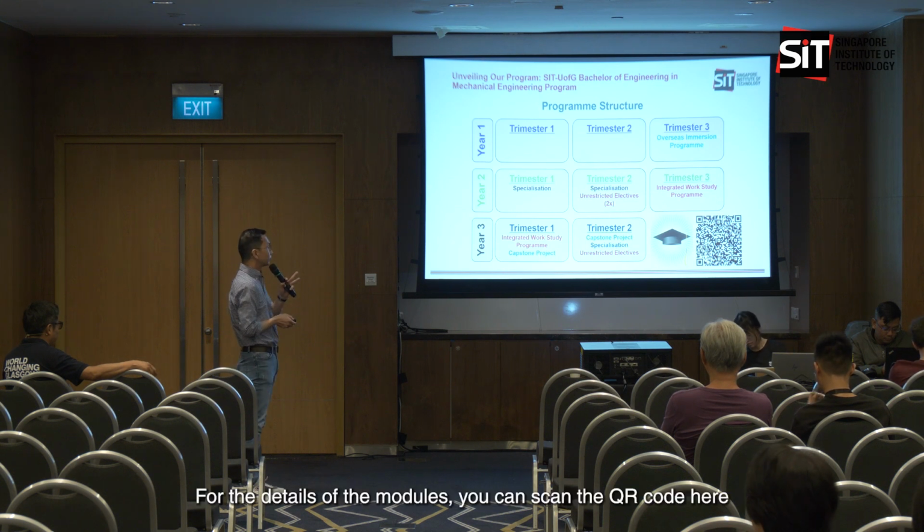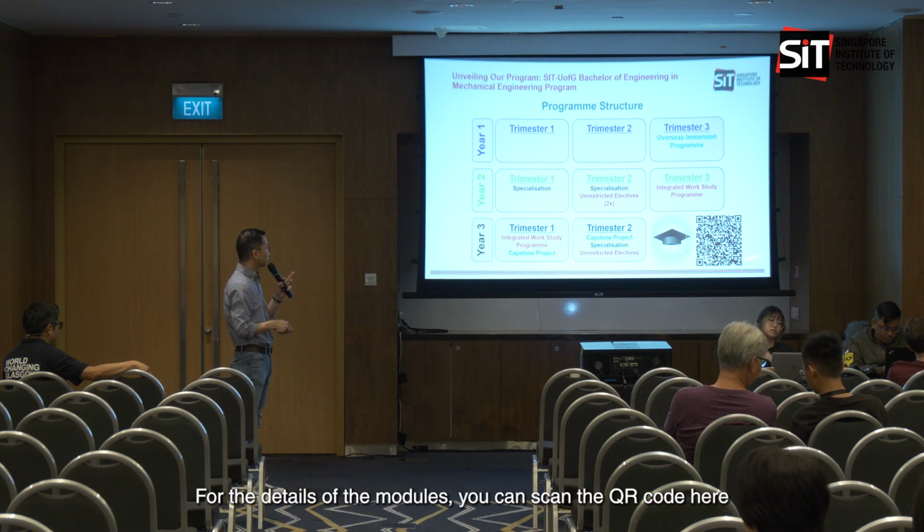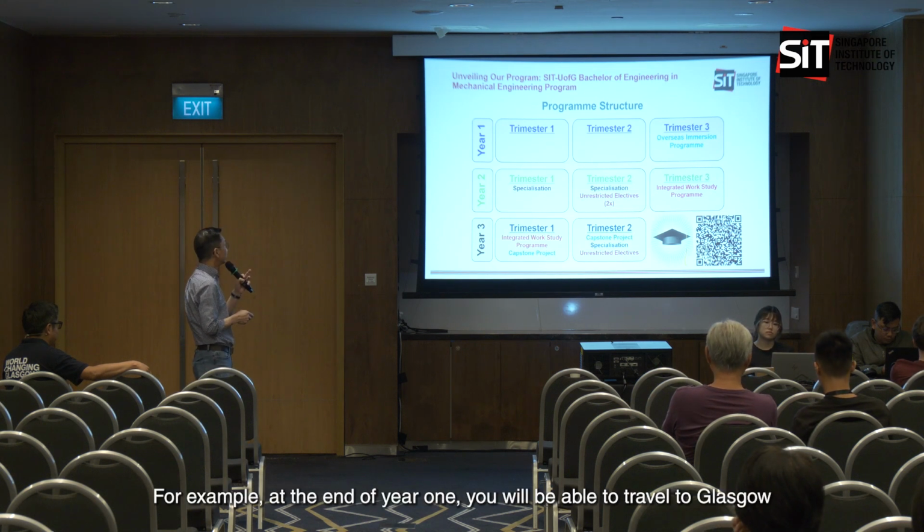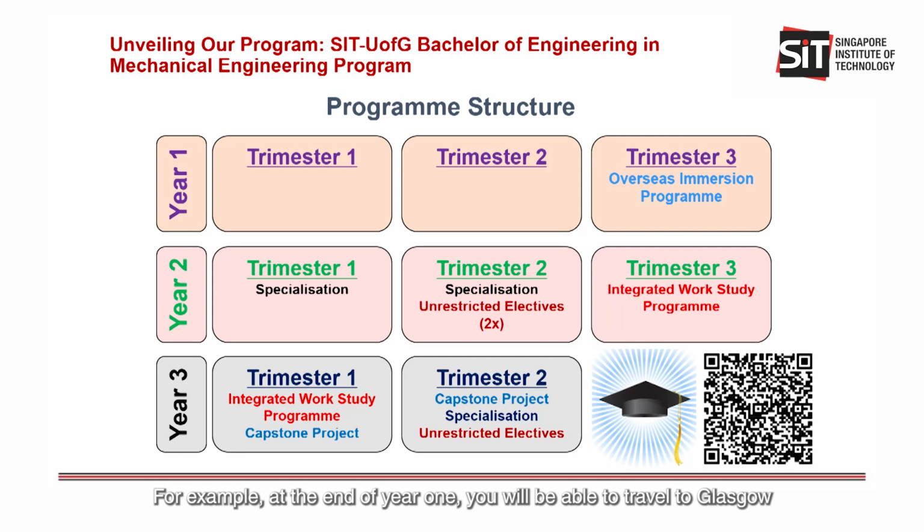For the details of the modules, you can scan the QR code here to have a look at the website, right? But I'm going to give you some highlights. For example, at the end of year 1, you will be able to travel to Glasgow for the overseas immersion program for about 3 weeks, okay? And later, Professor Ian Taylor will talk a little bit more about that.